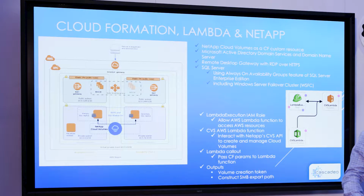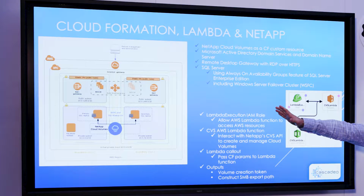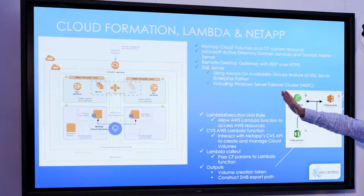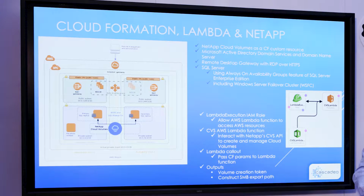and config management. So the output here of the CloudFormation scripts is a completely functional end-to-end app deployment of a Windows workload with SQL Server, with CVS, with Active Directory, all of that done entirely through automation, and then a little behind the scenes look at how CVS snaps into Windows workloads on AWS.